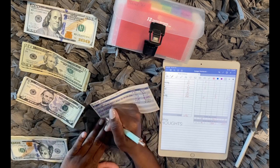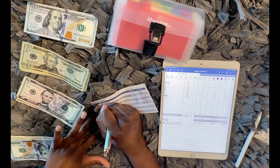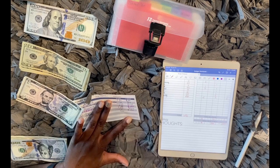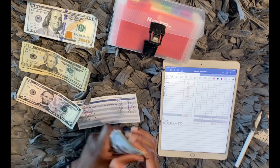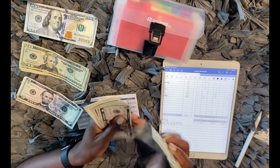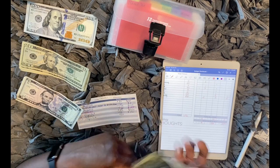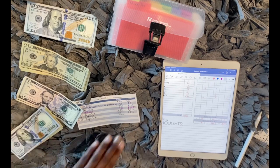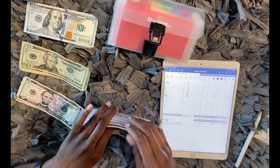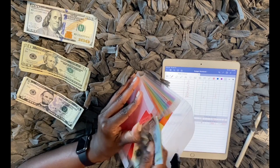Probably should've gotten a clipboard or something. Today is 4/23. Deposit plus 20. Supposed to have plus 250. Let's find out. 20, 25, 30, 35, 40, 45, 46, 47, 48, 49, 50. 250 indeed. Right. Just gonna throw that back into travel.